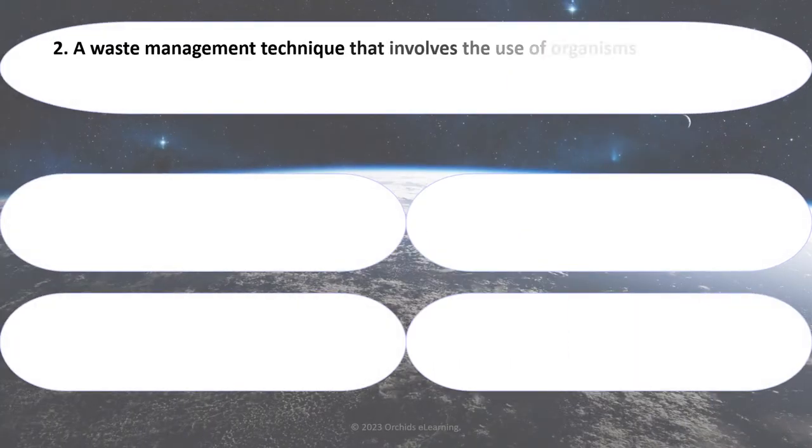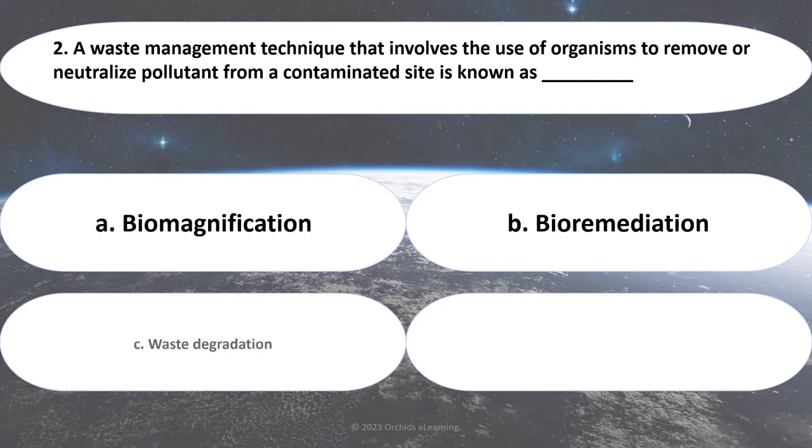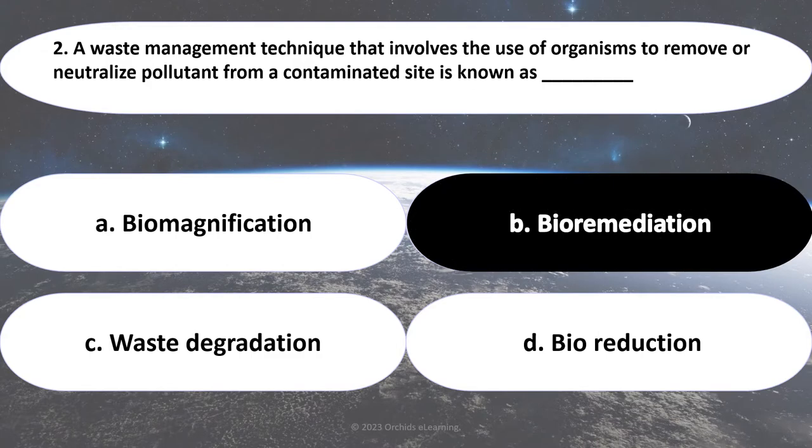A waste management technique that involves the use of organisms to remove or neutralize pollutants from a contaminated site is known as B. Bioremediation.